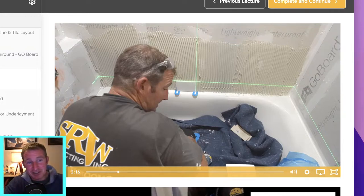But as you can see here, and we went over this tile process yesterday, watch the other live stream, I go into more detail on it. But I really like using a laser for my first row and then just referencing that for that first row and making sure that I have an even joint all the way around the bottom of that tub.